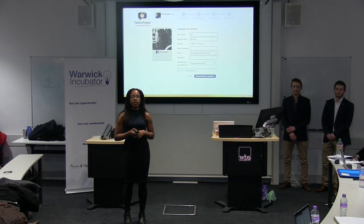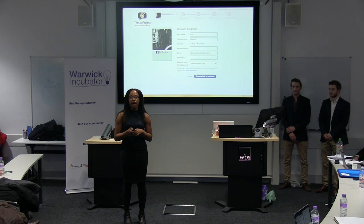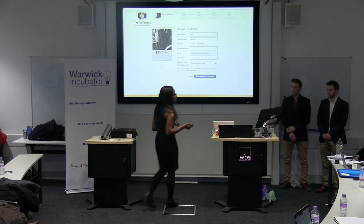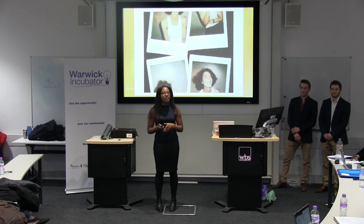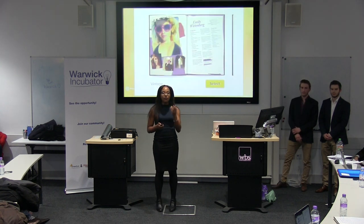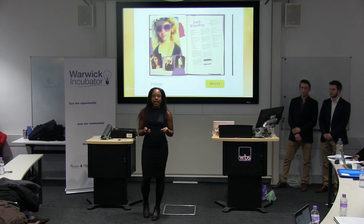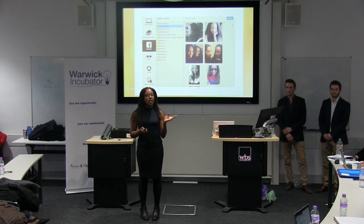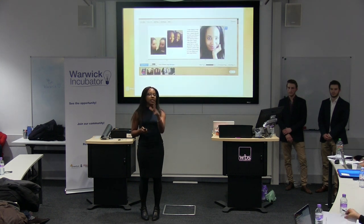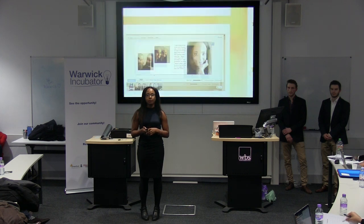So how does it work? You go onto the website and it connects your Facebook profile to the Uni Project. Your photos are automatically linked and you choose from a set of Polaroid photos or a photo book. The photo book is easy to make. You choose a template and then all your pictures are pulled and organised automatically, which is key. You don't really have to do anything. They go into the book in chronological order.